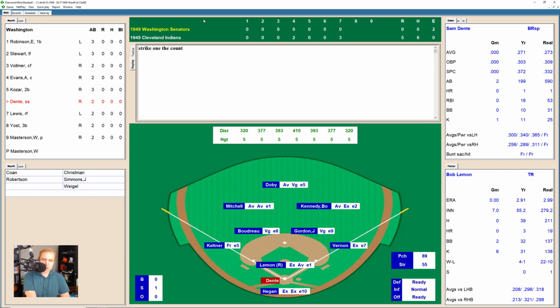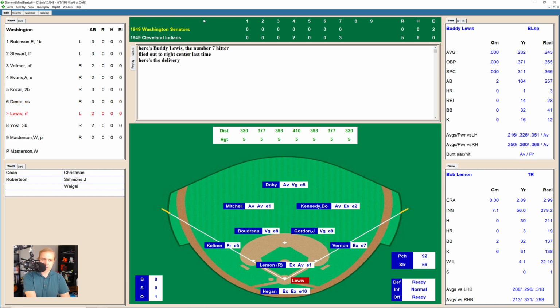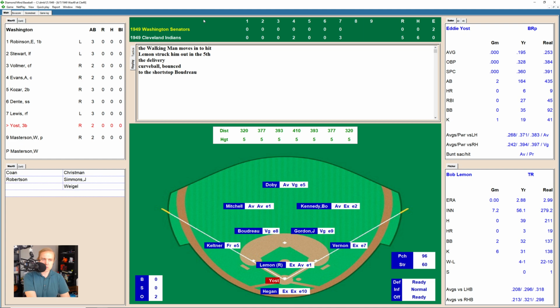There's a strike in there to Dente, good curve, and there's a slider that hangs high, 1-1. The ball outside, 2-1 on Dente, and that's lined back to Lemon, who throws to first, 1 away. Here's Buddy Lewis. Fouls 1 away, 0-1. Pops one up, foul. It's 0-2 on Buddy. It's fouled away again. It's a fly ball, center field. Doby's got that, 2 away, and here comes Eddie Yost.